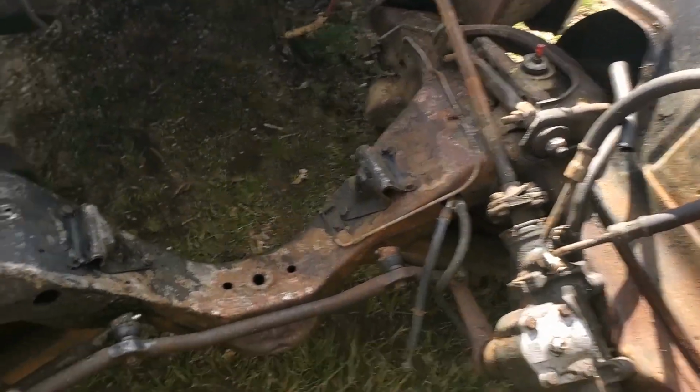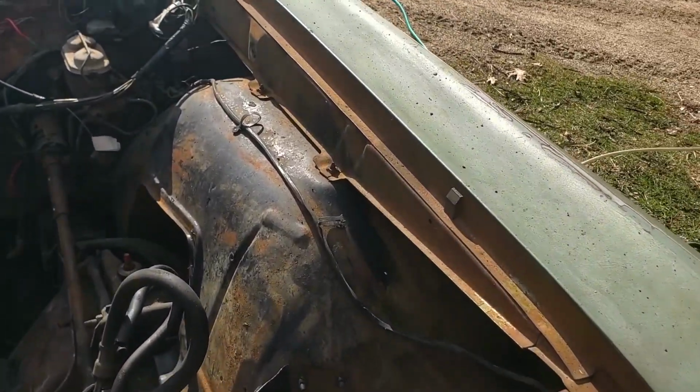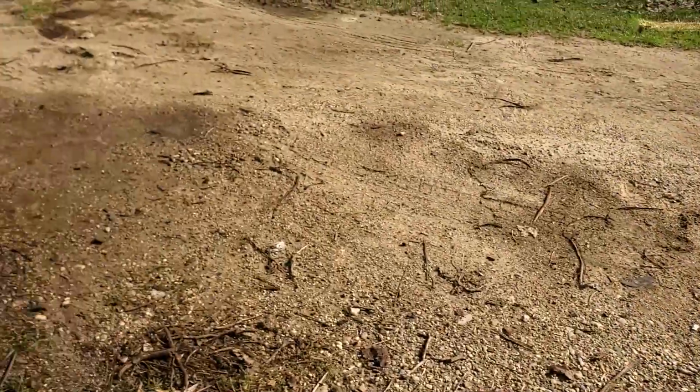Well, looks like the degreasing came out fairly well. The engine bay came out pretty freaking nice. I think we're gonna tear this thing apart, get the fenders off, paint everything back down. They'll end up really, really nice.